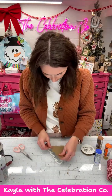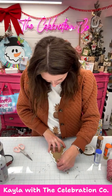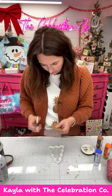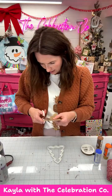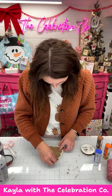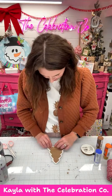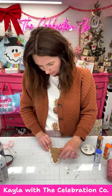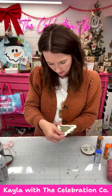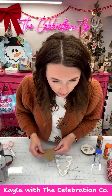All right, let's see if this fits. Always difficult. You would think if you're tracing it and cutting it out, it would fit. For some reason, it doesn't always work like that. All right. Actually, I did not do a very good job with that, but we're going to be fine.